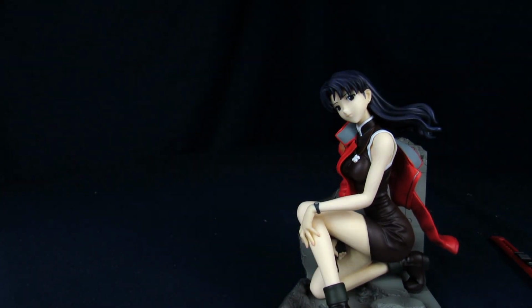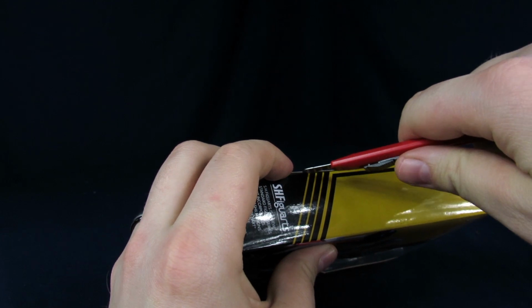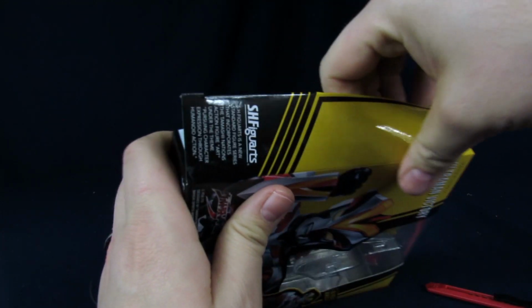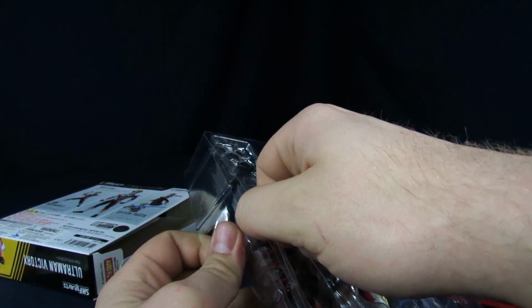bust out the Ultraman Victory. If I could just get everything off the table. Not sure where I'm going to be sitting you at, though, because I've got a puggle here that just doesn't want to sit on the couch. So now, knife out. This should be a fairly quick one. I'm pretty excited for this. Was watching mainly Brian Burham from season 2 of Ginga.